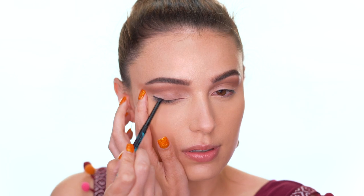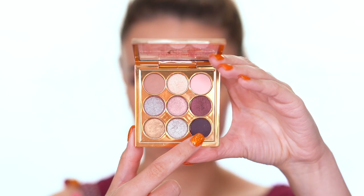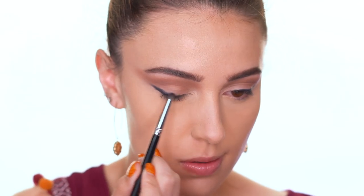When I used this liner the first time, I really liked it because it is really black and it's easy to smudge out. So that's actually what I'm gonna be doing for this look. I'm just gonna go ahead and line the lash line with it. And then I'm gonna use the Dark Plum that is in the palette to go ahead and blend it out. And the eyeshadow I use to smudge out the liner is called Shadowy Lady.